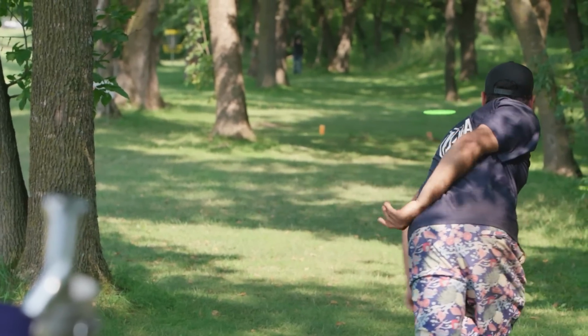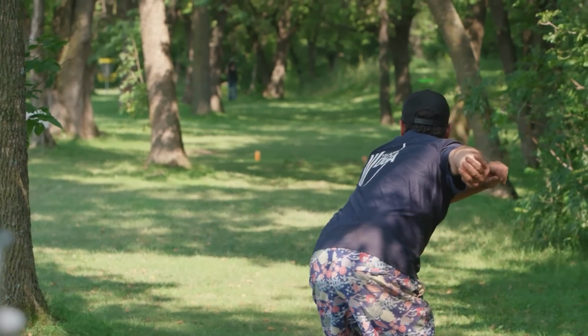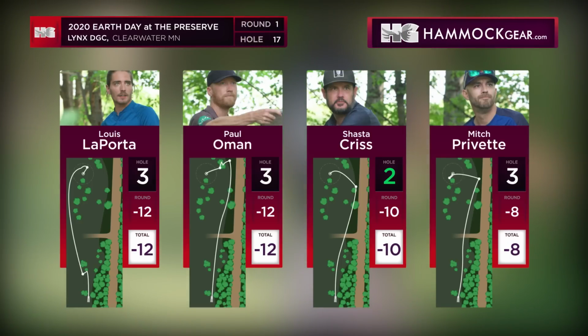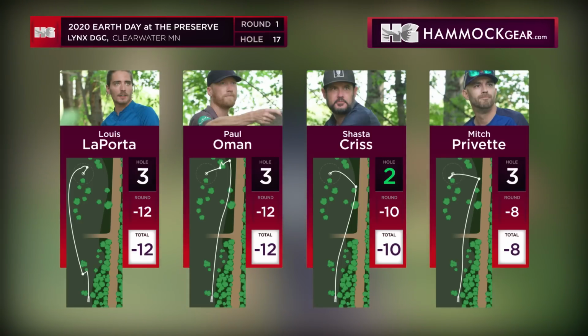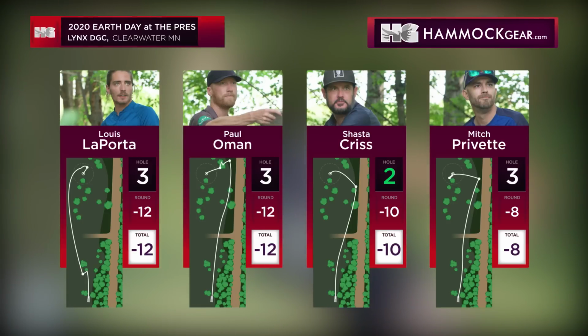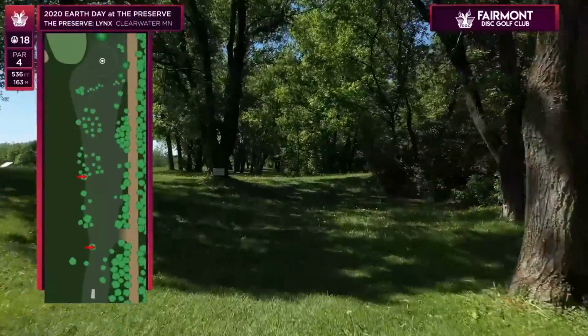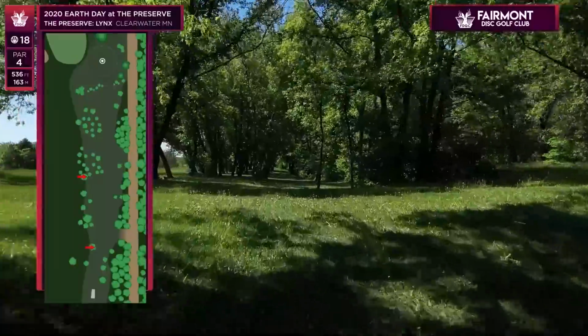Here you can see Shasta's drive. It's still a battle. Holy cow. Shasta sneaking up there within a couple strokes of Paul and Louis here. Mitch falling off a little bit at 8 down is still a very good round. Hopefully he gets his birdie here to finish on this very difficult hole 18.